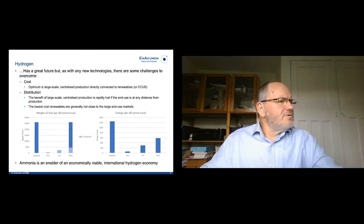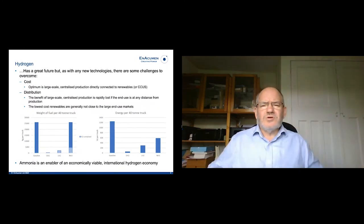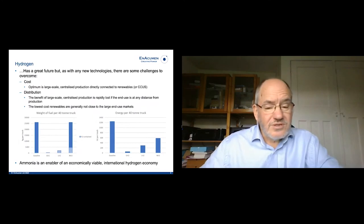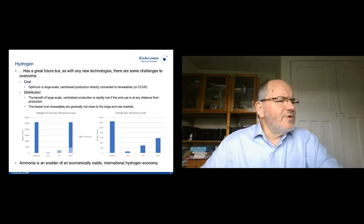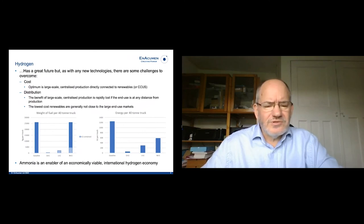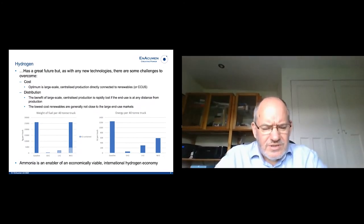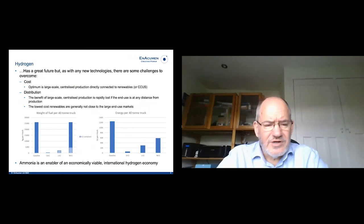So if we look at the graph here, what we can see is that hydrogen, as we've listened to today and on Tuesday, has a great future and is necessary in decarbonisation. But as with any new technology, there are some challenges to overcome. For example, if we look at cost, a lot of the presentations have been regarding cost.